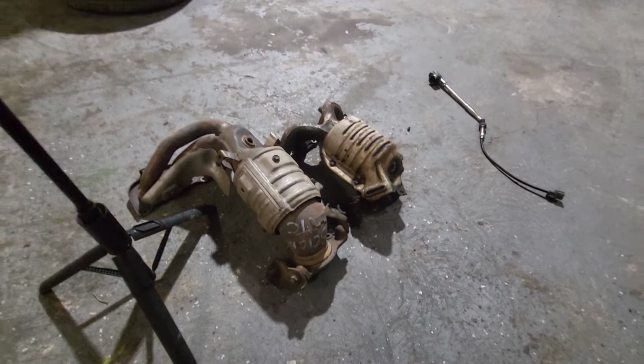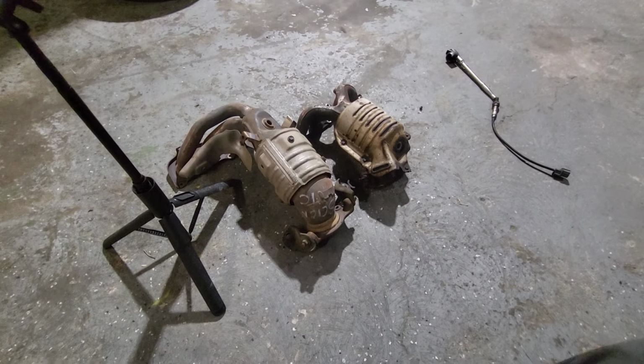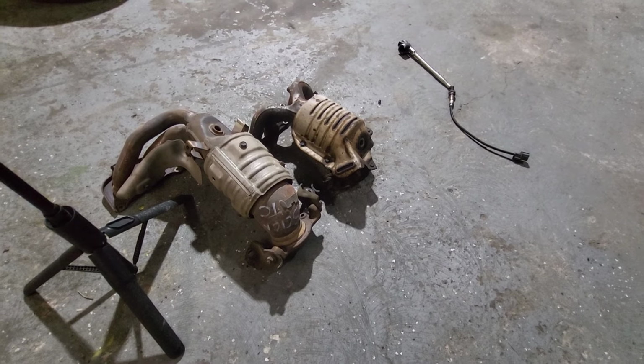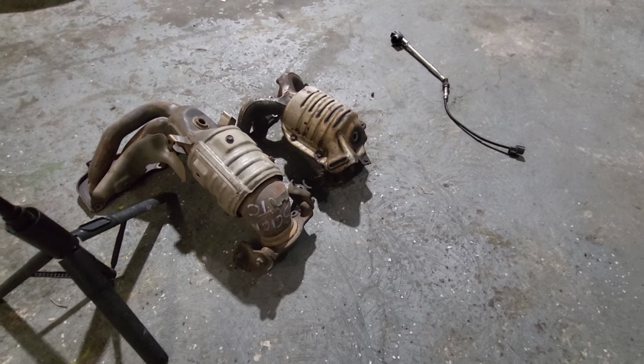Something's gonna give up. So there you go. You have a car that loses power, develops the rod knock, you put in the engine and it has no power. That's what it is.